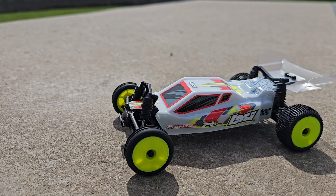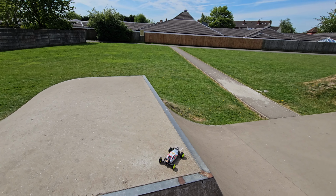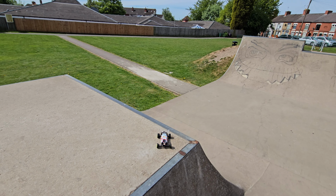It's absolutely tiny. This is a real small car. It's probably the smallest RC car that I've ever brought to a skate park, or probably brought outside. In fact, it is absolutely tiny, but I think this is going to be quite impressive with the way this has been sold and the amount of people buying them.